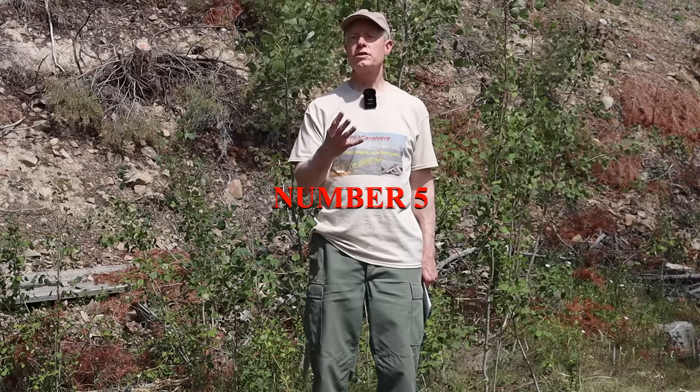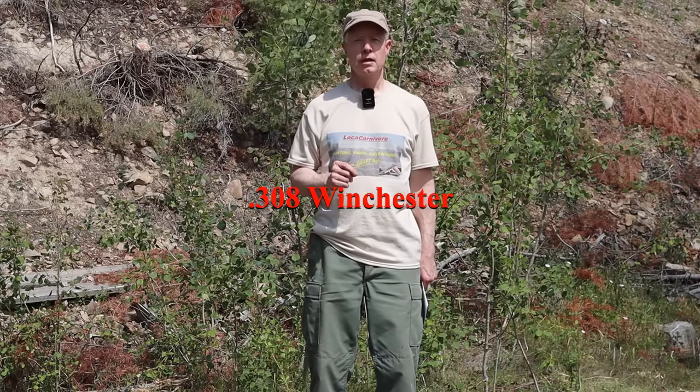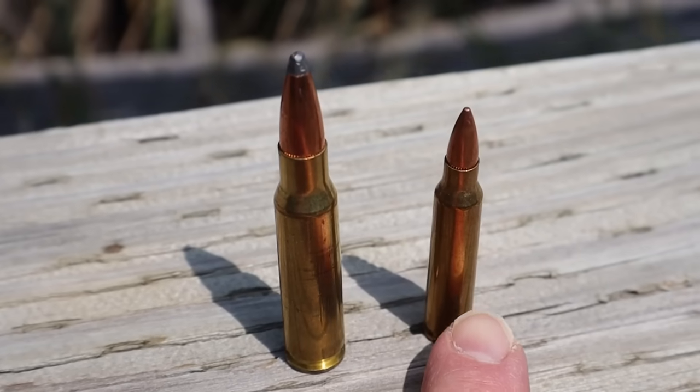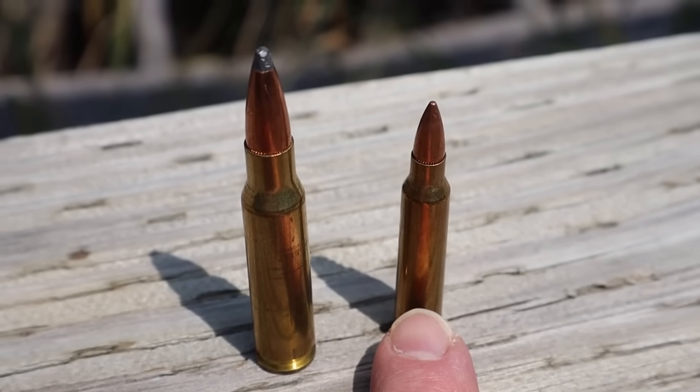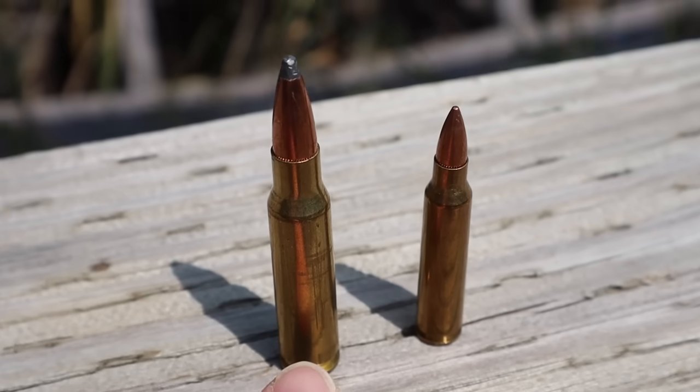Number 5 on our list of cartridges for the one gun hunter, 308 Winchester. On the right, it's a 5.56 by 45, and on the left is a 308. This cartridge, basically, it does quite a bit. It's so versatile. It's the working class hero of cartridges. It just does its job. It doesn't have a lot of flash to it. It doesn't get a lot of press. It just day in and day out goes out there and gets the job done and puts meat on the table.